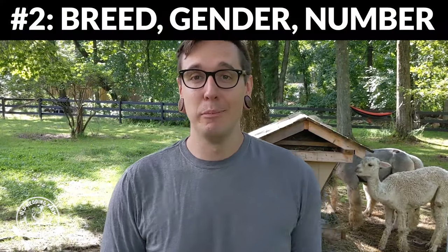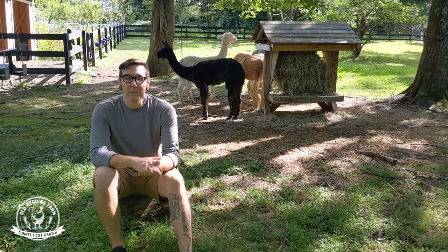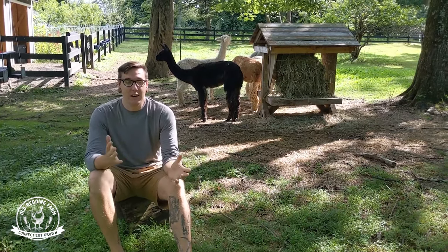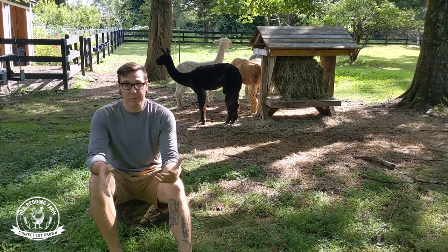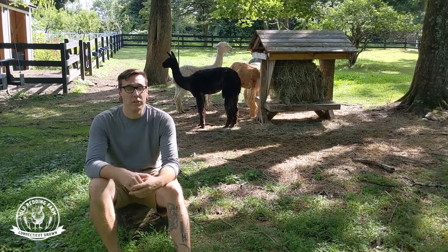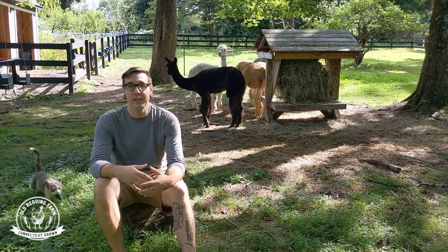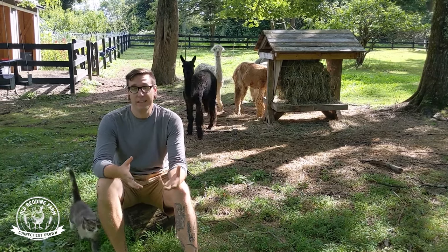Number 2 is going to be breed, gender, and the number of alpacas you should get. So when it comes to the number of alpacas, they are herd animals, which means they do not do well when they're alone. So you should never just get 1 alpaca. They'll be very unhappy, they'll have health problems, and they may die prematurely.